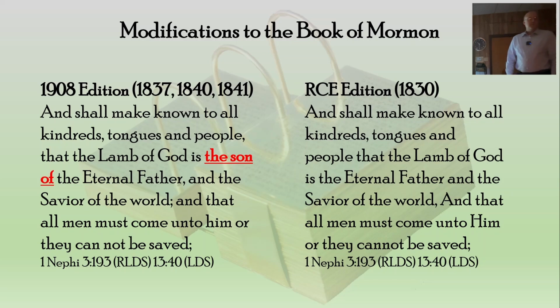That was first injected in the 1837? Yes. Yeah. So there's one, like you said, that was retained in the 1840s. Yes. In the 1837, 40, and 41, and the 1830 is like this side.